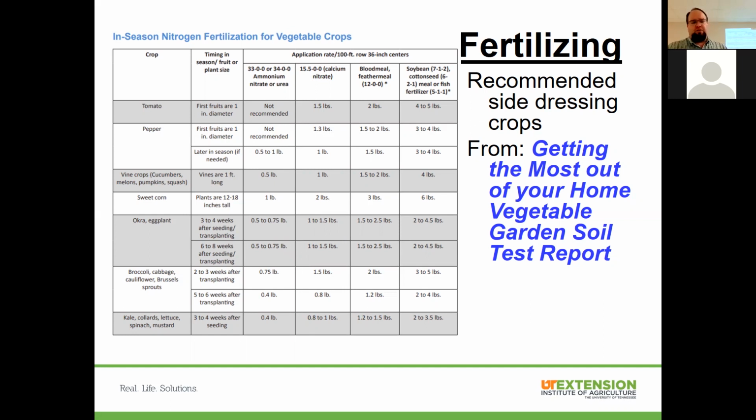So to that end, nitrogen fertilization. On many of our crops, we do mid or late season fertilization to make sure they have what they need. You can see things there like tomatoes and peppers. When we actually have fruits on the plant that are 1 inch in size, we would come in and do some nitrogen fertilization.